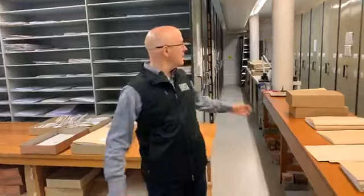Miguel, how many plant specimens would there be in the herbarium altogether? Our collection, we don't know exactly, but the Tasmanian Museum and the herbarium collection contains somewhere between 250,000 and about 300,000 specimens of plants, but also algae and fungi and so on. And they're all stored in here.